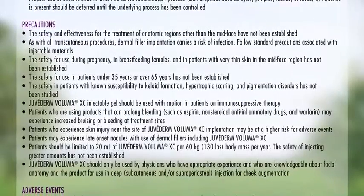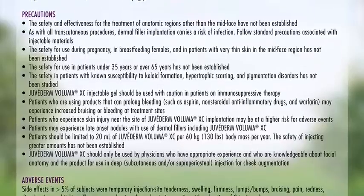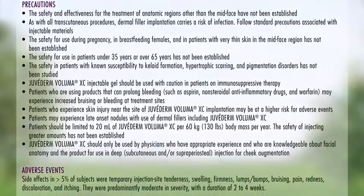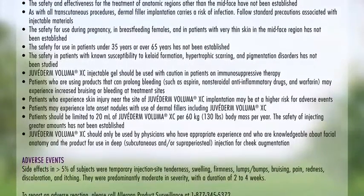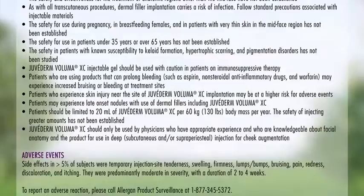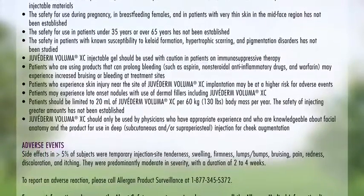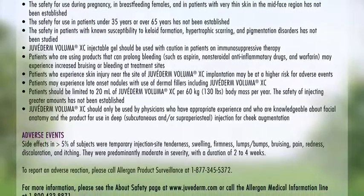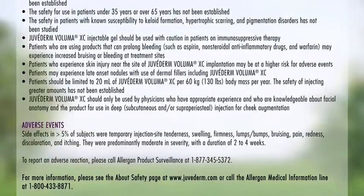Patients who experience skin injury near the site of Juvederm Voluma XC implantation may be at a higher risk for adverse events. Patients may experience late-onset nodules with use of dermal fillers, including Juvederm Voluma XC. Patients should be limited to 20 milliliters of Juvederm Voluma XC per 60 kilograms, 130 pounds, body mass per year. The safety of injecting greater amounts has not been established.